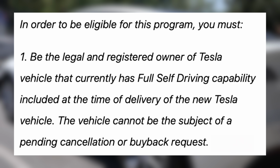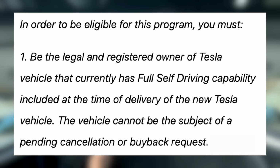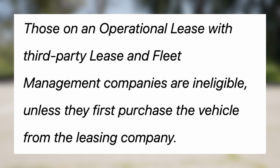They go on to say, quote, "In order to be eligible for this program, you must be the legal and registered owner of a Tesla vehicle that currently has full self-driving capability included at the time of delivery of the new Tesla vehicle. The vehicle cannot be the subject of a pending cancellation or buyback request." So you can't be in the middle of selling your car already. Also, those on an operational lease with third-party lease and fleet management companies are ineligible unless they first purchase the vehicle from the leasing company.